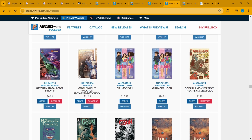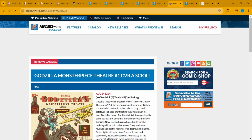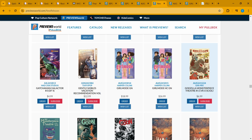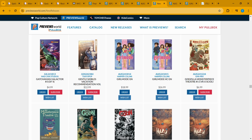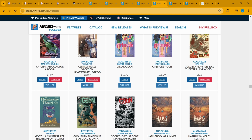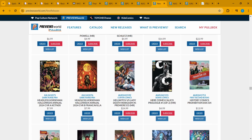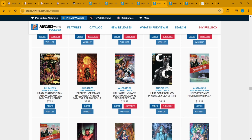It's Godzilla Monster Piece Theater. That's just a really cool cover. So that's pretty dope. I'm digging it. And there are some other covers for that. You got the Goon, it looks like. Haru. Here Comes Calico Prologue #1.